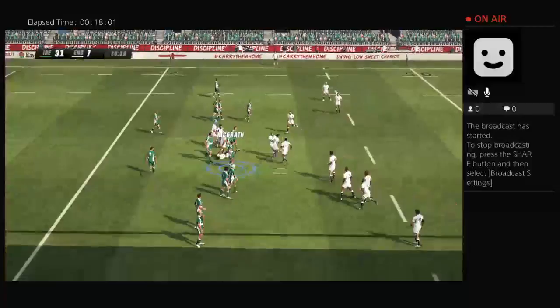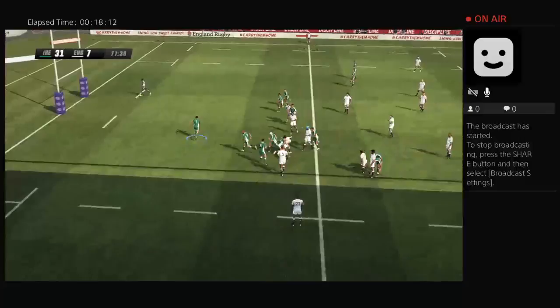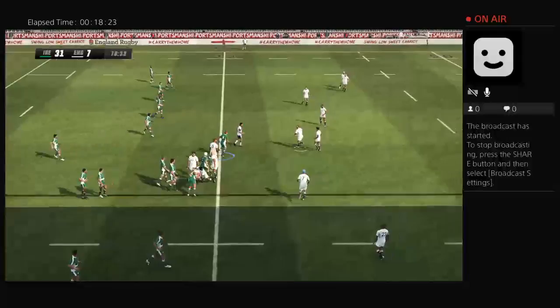Ben Young pops it up. Chris Robshaw charging on. Nice phase play opening up the opportunity. Mark edges inside the 22. They have got numbers here. Chris Robshaw nailed on that tackle. And it's a maul. So, just a few minutes remaining here. Big defence.